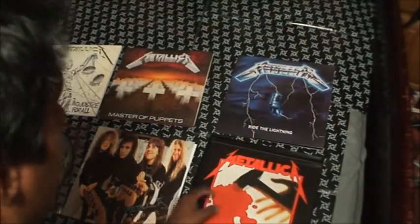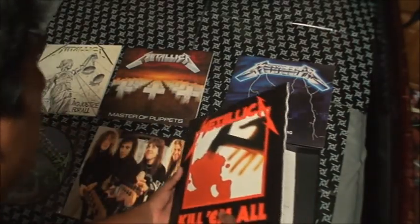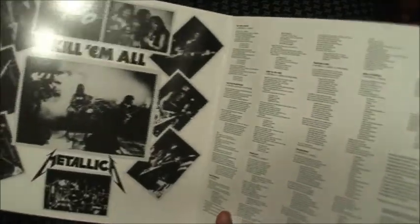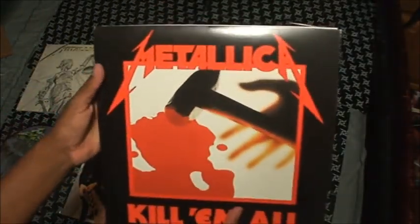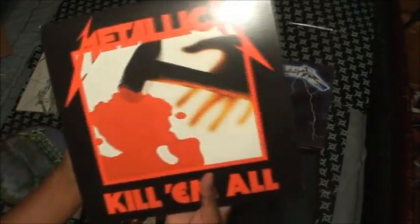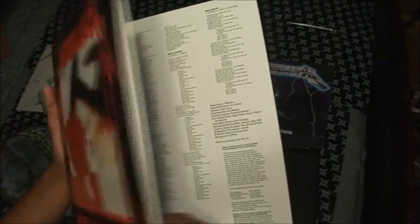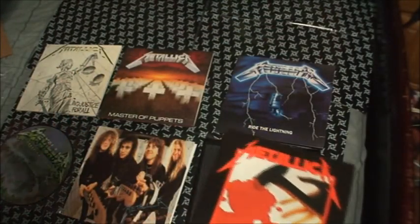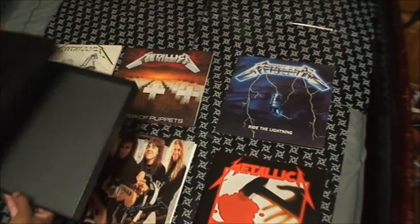This is a nice, nice box. Really like it. And the Kill 'Em All. So that's the first four albums, and the Garage Days and the Creeping Death EP, picture disc. And that's it. That's all there is in the box.